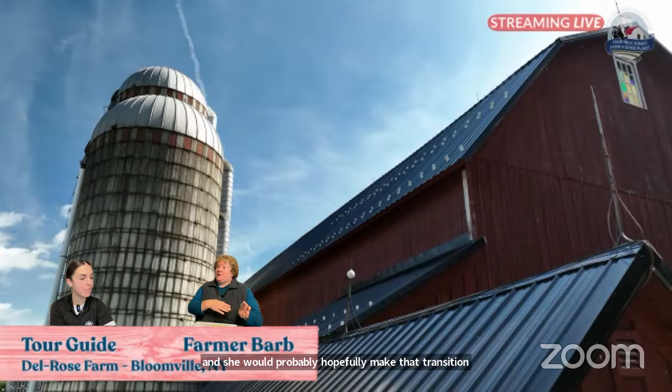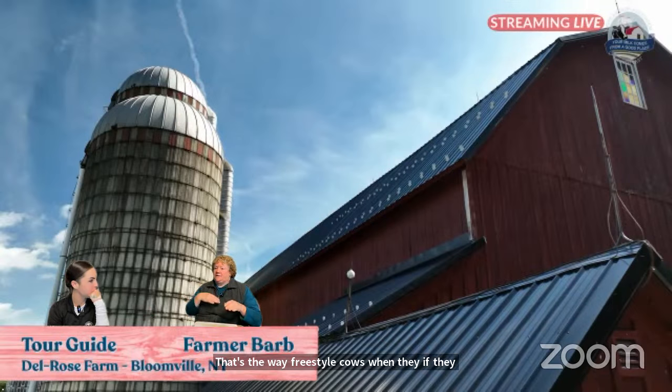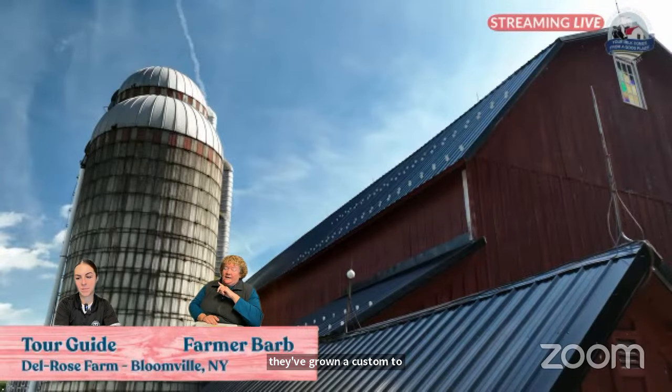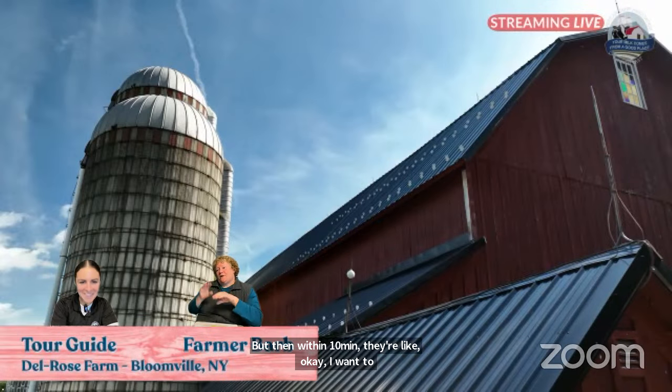Just the way free stall cows, when they get changed to a tie stall, it's a challenge because, like I said, cows like what they're used to, what they've grown accustomed to. I will say, when cows go outside, they like jumping around and having the time of their life running around. But within 10 minutes, they want to get back in because they like their bed. They like their food. They like their water right there.